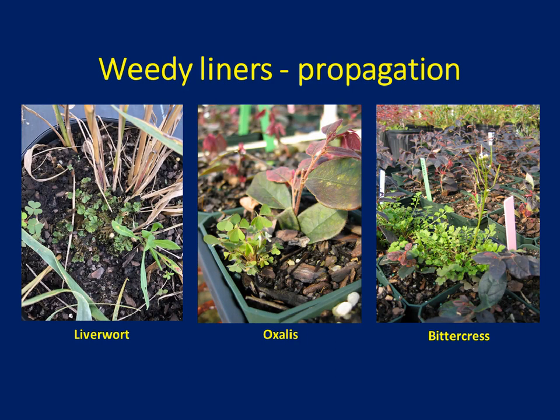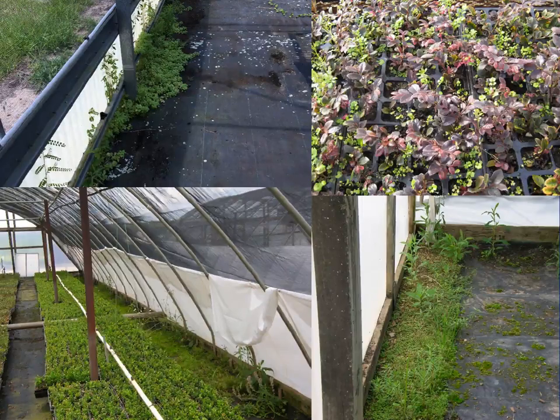So weedy liners, some things to look for in propagation that can be issues. Liverwort can also often be an issue, and it can really spread very quickly. A propagation environment is perfect for liverwort to really come in and take over. Oxalis and bittercress are some other ones that we often see in propagation, and those have self-dehiscent spreading seed, and so those can really become problems very quickly. Really, especially when you're talking about rooting in cuttings, we really don't have any options, especially when those cuttings haven't rooted in really well.